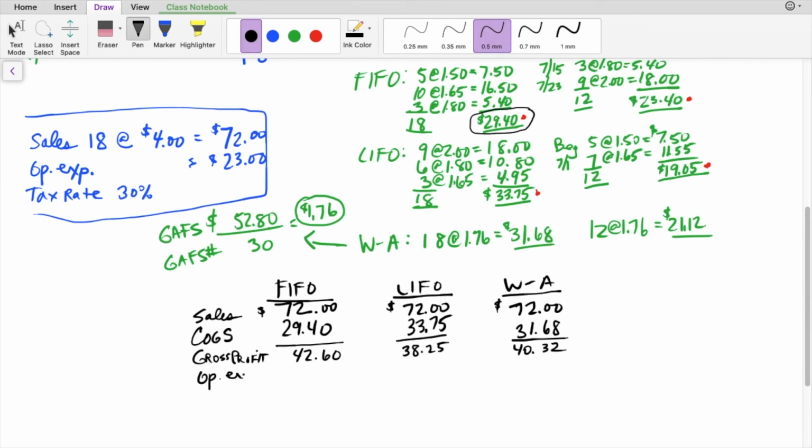After gross profit, we take out our operating expenses. We saw that those are $23. Again, that's not going to change depending on our inventory method. Those are things like utilities and whatnot. Our inventory choice doesn't affect that. Then we get our operating income under each of the different methods.